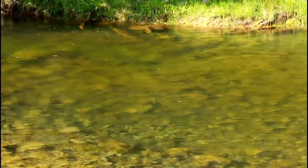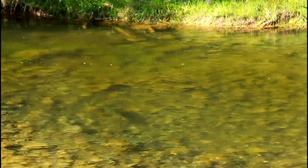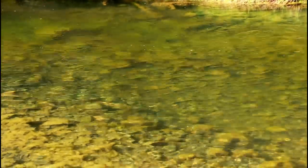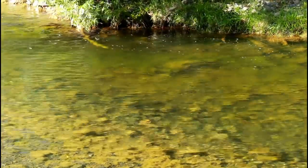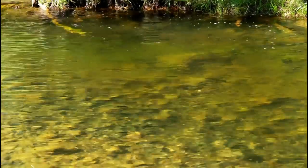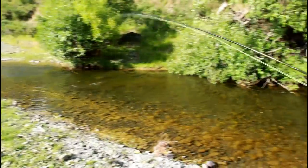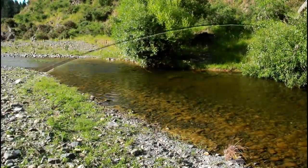Got him? That is a good chance. Where is he now? Oh, yeah, swimming. Here he's coming. You got him. Nice. I just saw the big white. Oh, that's a big fish, love. Watch the willow now.